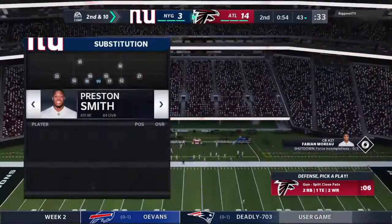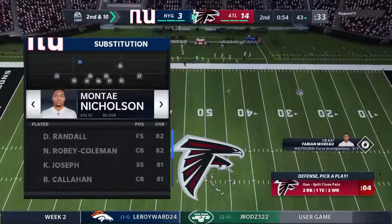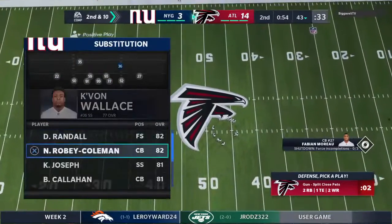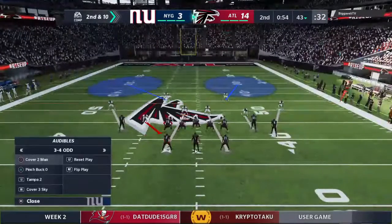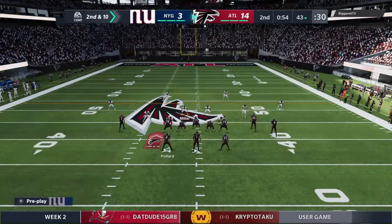Let me breathe for a minute. Let me breathe. It's too hot. Lay back. So 2nd down, still 10 yards to go. Ball on the 43.